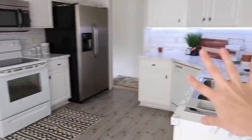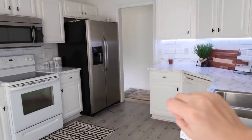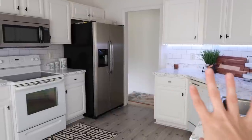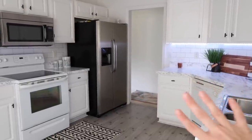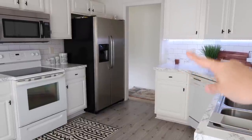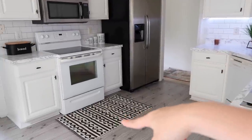So here is my clean kitchen. I like to end with a clean kitchen, although it doesn't always happen that way. Sometimes I go to bed and clean the rest of it up in the morning. So I just want to let you know there's a little real life. It's not always perfect. I got my coffee to get me rolling.